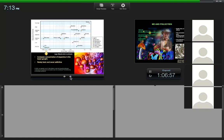And this gives you an idea of the toxicity and dependency of these various compounds. Marijuana is low dependence, but slightly more toxic. Up here, caffeine is worse than marijuana for sure. Alcohol is way up here. Rohypnol, the date rape drug. Cocaine, morphine, and then way up there, heroin. Psilocybin is way down here.